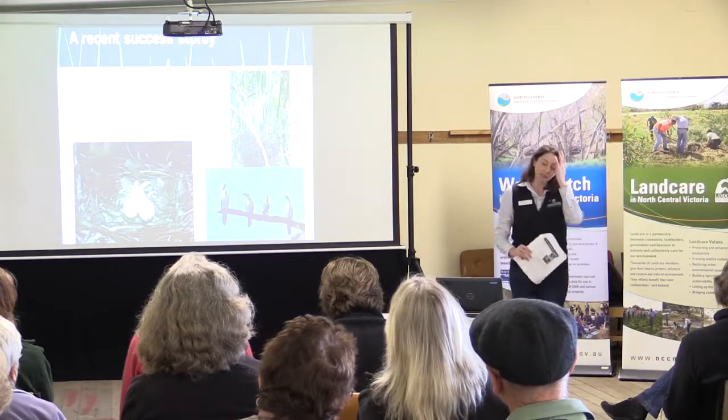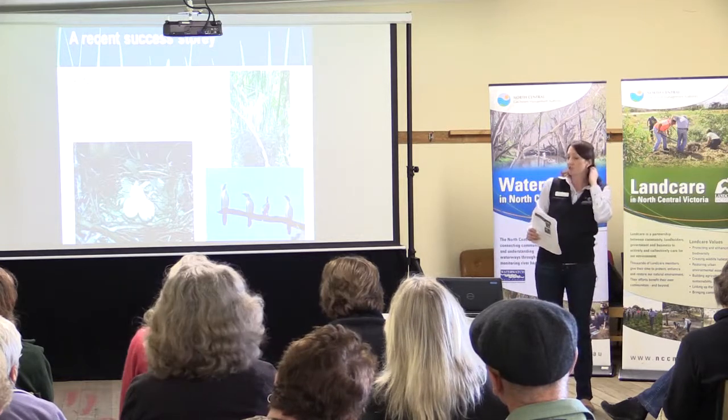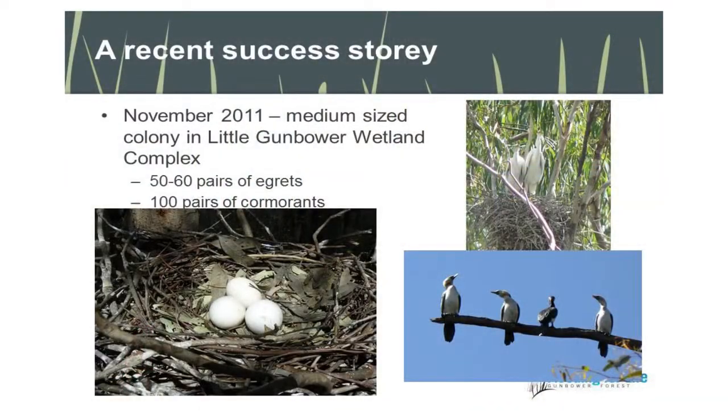During late 2011, we were still monitoring our colonies. In November 2011, we found that a colony had kept on breeding. We had a medium-sized colony in the Little Gunbower wetland complex, about 50 to 60 pairs of egrets and about 100 pairs of cormorants. During these events, we're monitoring every fortnight, going out and checking what they're up to.